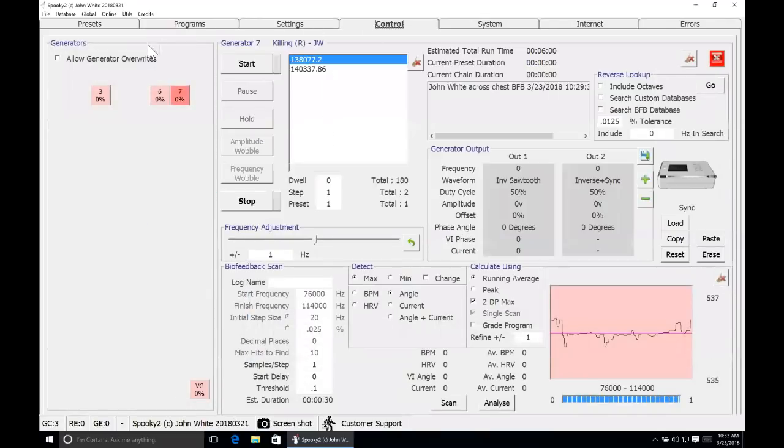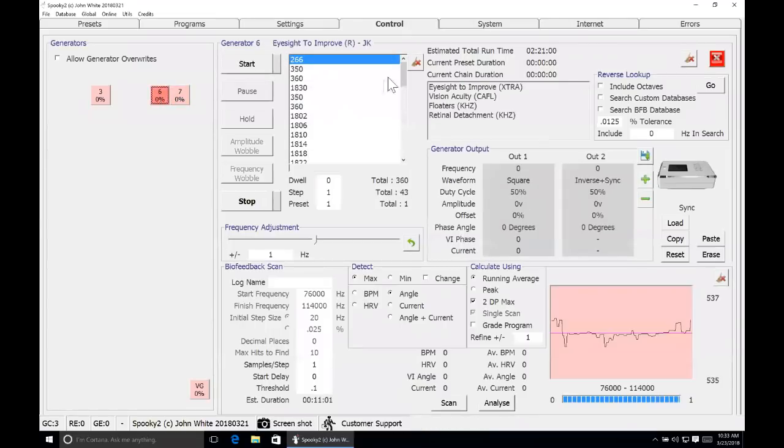If I go to Control, Allow Generator Overrides, and I click on my GeneratorX because it's my favorite, you'll see there's quite a few programs here, quite a few frequencies, I should say. And I want to know which frequencies are most beneficial to me. In this type of biofeedback, once you load the frequencies in, the biofeedback will use these frequencies and disregard the start and the finish frequency. I'm going to refine it plus or minus 1 Hertz. And because it's GeneratorX, it's going to be reasonably fast.